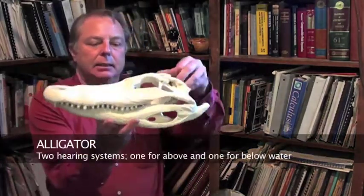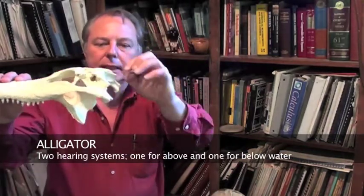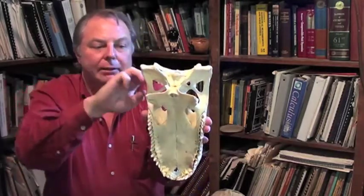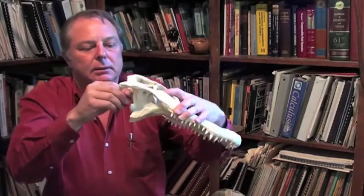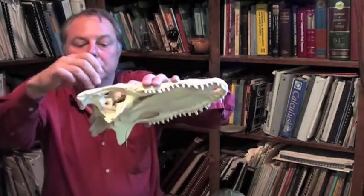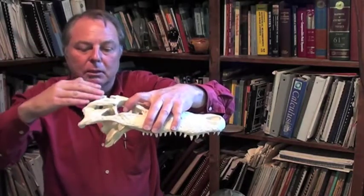Now we have something we call convergent adaptation. This is an alligator, and he has these little holes on the top of his head that feed into a diaphragmatic hearing organ. So that's above water, and into his teeny little pea brain. He has a remarkably small brain. Anyways, those holes convert above-water sounds into this animal's hearing system.